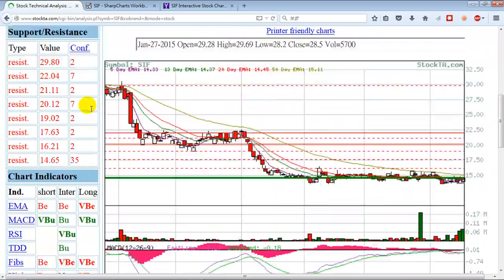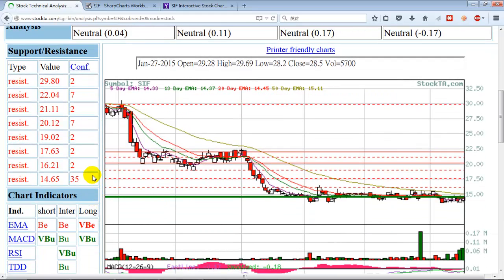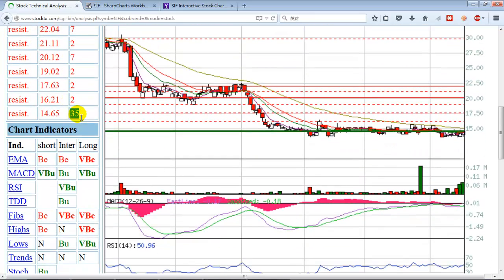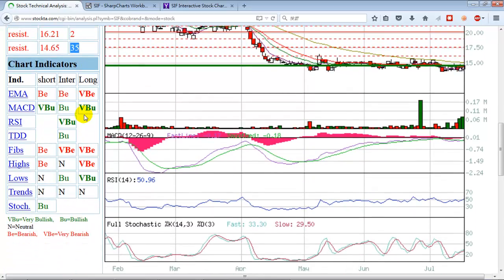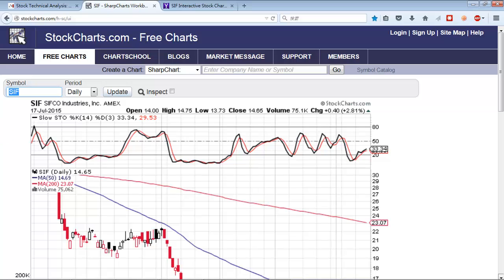This chart is wrong. We're at 14.65. We just broke this. It says it's resistance, but it's actually a support. 35 is extremely strong. And if we break that and stay above it, we're pretty much safe. The characteristic of this stock would change to have this as a bottom. So it's very unlikely that we will fall below 14.65 unless there's some strange news event. It's a very safe stock to get in on.